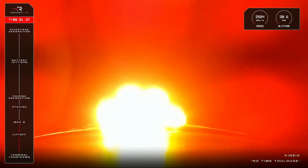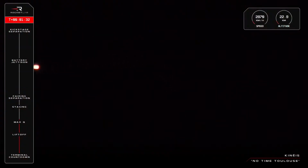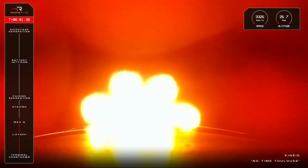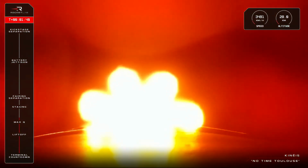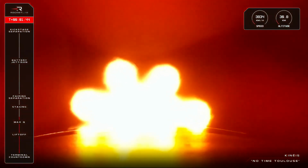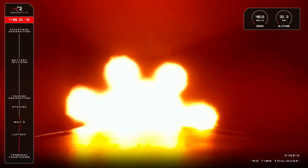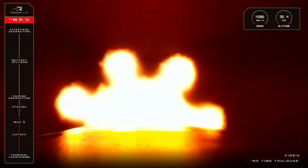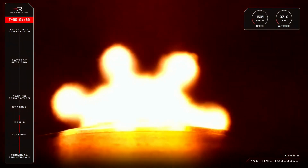Now next up, there are 3 key events for the mission: main engine cutoff, or MECO, stage separation, and then stage 2 engine ignition. MECO is when all 9 Rutherford engines shut down simultaneously on the first stage to prepare for the next phase in flight. Then after those engines are off, Electron's first and second stages will separate. Stage 1 will return back to Earth, while Stage 2 heads in the opposite direction and onward to orbit.